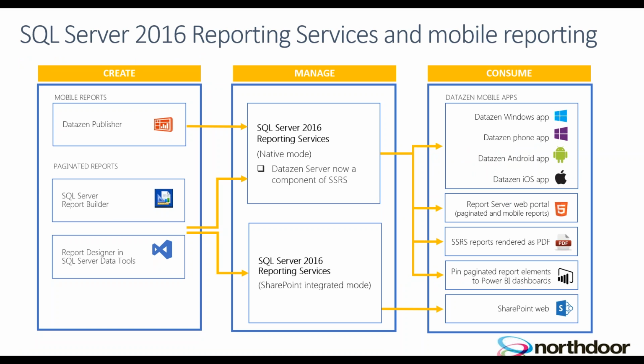The kind of end-to-end business intelligence, the mobile reporting, we now have a much improved SQL Server 2016 Reporting Services infrastructure. So we can create the mobile reports, we can create paginated reports, and we can do this in a number of different tools. But effectively, the tools are much richer than they were, and the speed of producing those reports is much quicker than we ever had before.